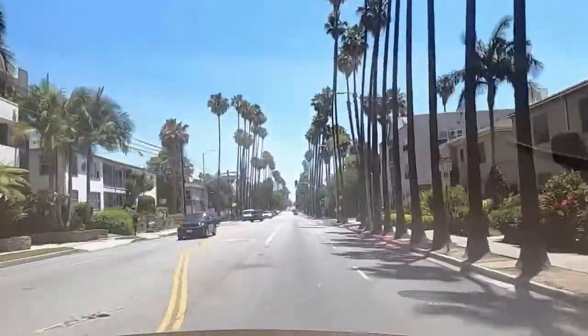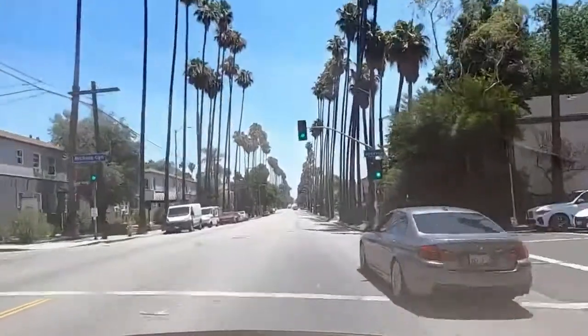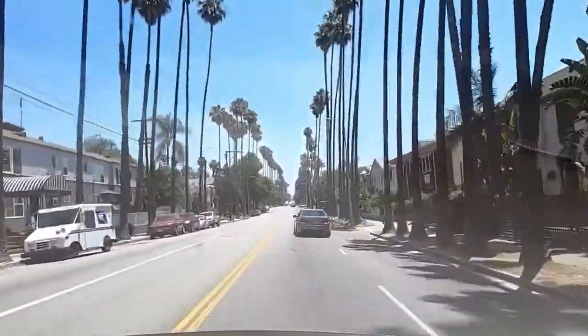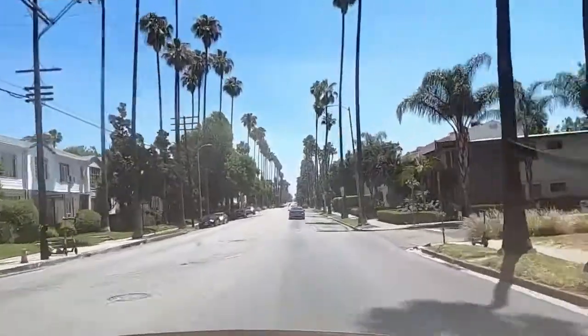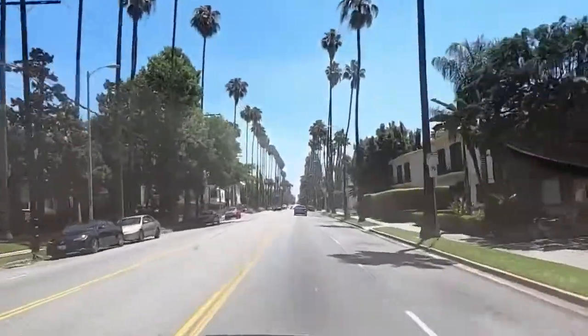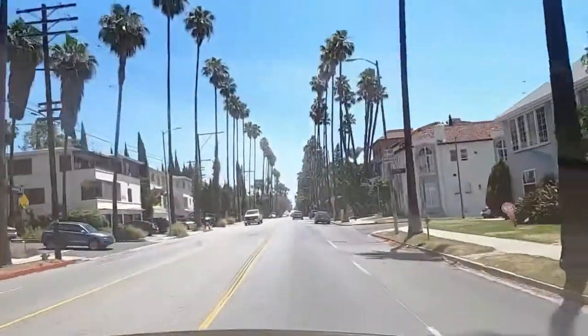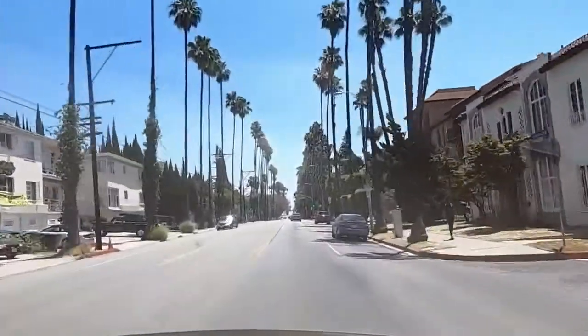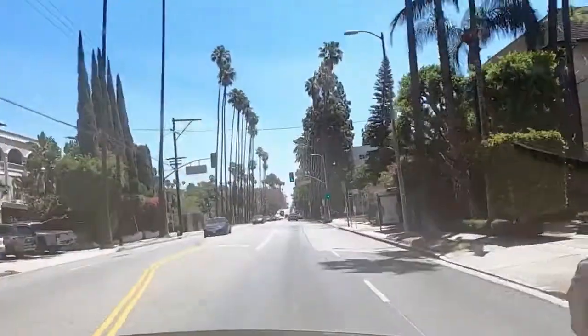This area is pretty residential. There's a few houses that were built around the 1910s, 1920s that are still being lived in, obviously refurbished. They go for a few million dollars. And most of the housing in this residential area are either duplexes or apartment buildings. There's maybe one or two high rises.